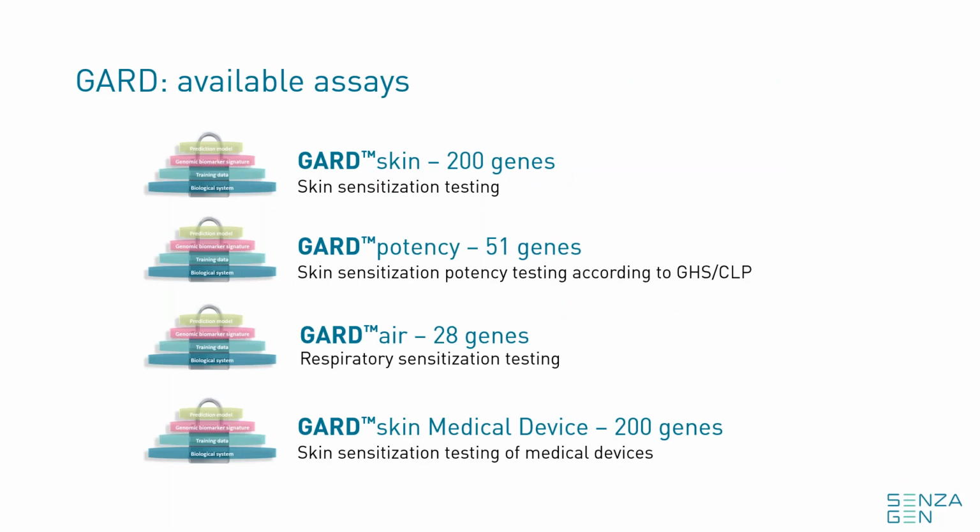Now I would like to give you a bit more information about the specific assays that we have available. And I would like to start with the GARD skin assay, because this is the first assay that we have developed, and this is also the model that we have the most data available from.